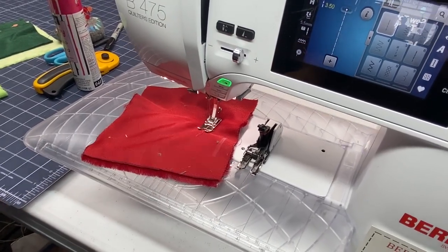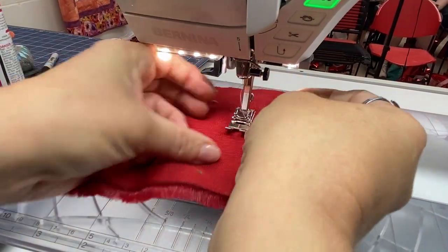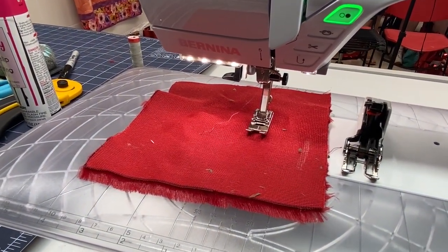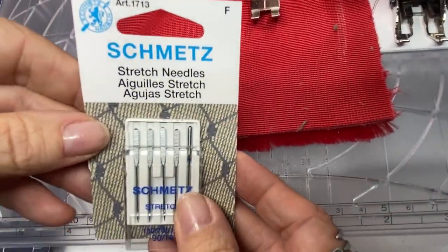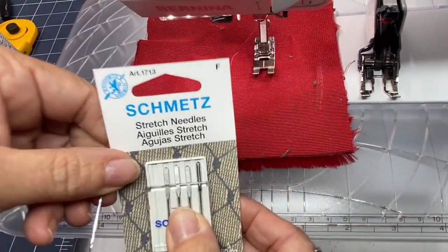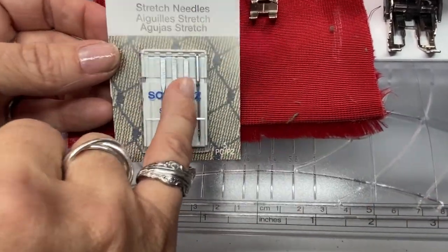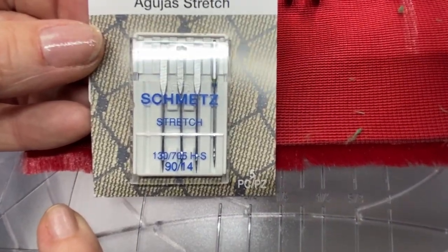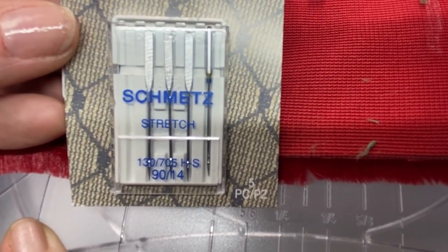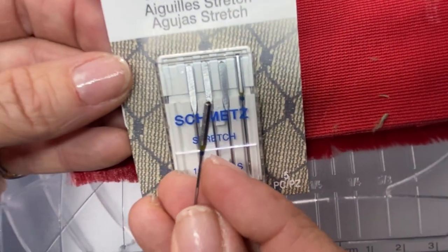The other thing is to use a 90/14 stretch needle. So we're going to take this guy out because I don't know what this one is. We want to use the 90/14 stretch. I always use these. They're from Schmetz, and they're my favorites. They just have worked really well in all the machines that I've used them in, so I continue to use them. Okay. One of the cool things about Schmetz is that they have these little lines on there. See if we can show that. So a 90/14 stretch needle will have a blue and yellow line. They do this really funky thing where they have this color coding on their needles. See if we can see that.